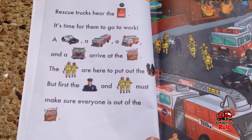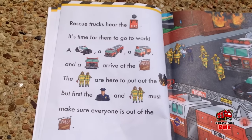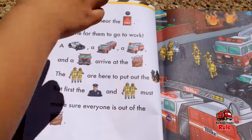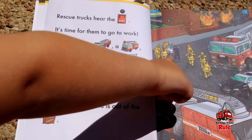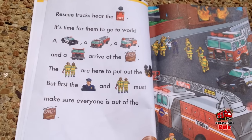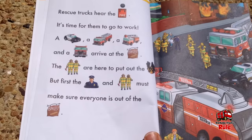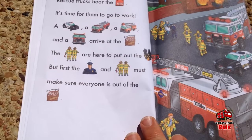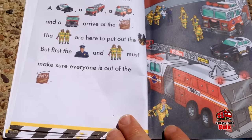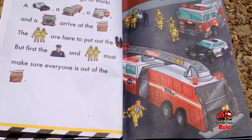Rescue trucks hear the fire alarm. It's time for them to go to work. A police car, a ladder truck, a sky lift, and a pumper truck arrive at the bakery. We're going to find out in just a sec. I bet those firemen and policemen are going to help her. The firemen are here to put out the fire. But first, the policemen and the firemen must make sure everyone is out of the bakery. So they're just making sure she's safe by getting her out of the bakery.